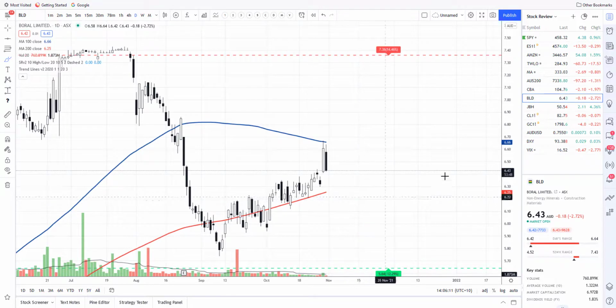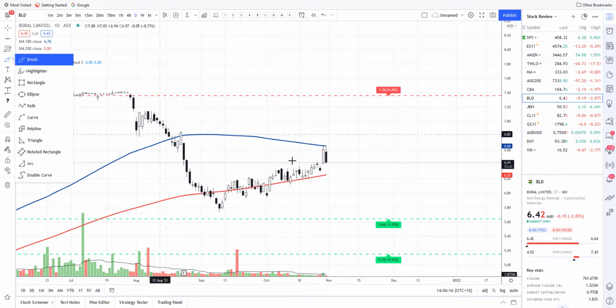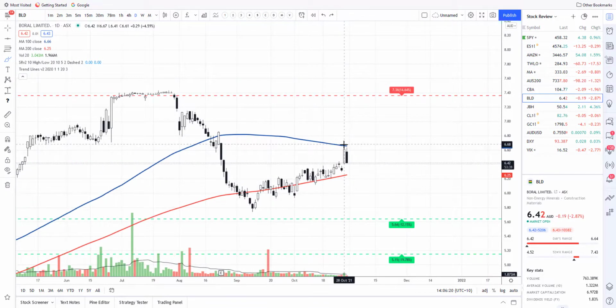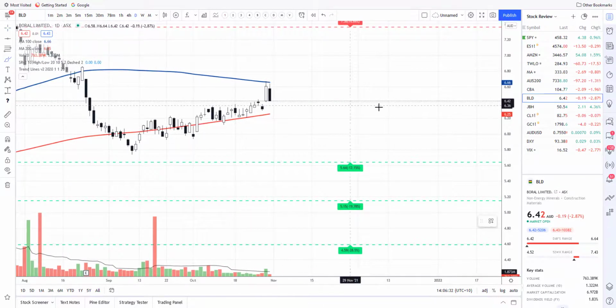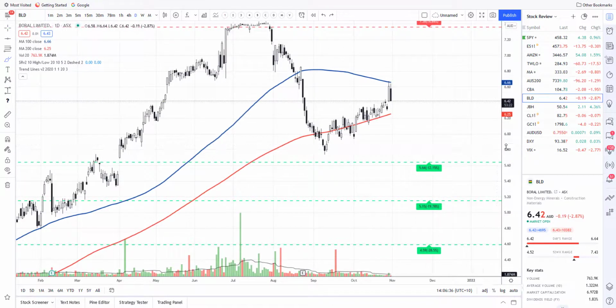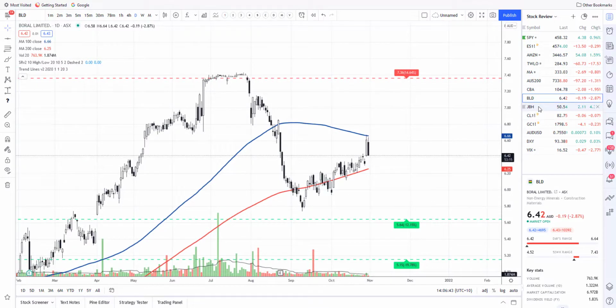Here is Boral Limited, ticker symbol BLD. Now we did come back up to the 100 simple moving average and get rejected twice. So at this point, I would suggest that this is going to be a very key level to watch. And then BLD will probably trade sideways for probably the next month or so and squeeze between the 100 and 200 simple moving average. Unless we have some major sell-off, I do expect BLD to trade very, very slowly.